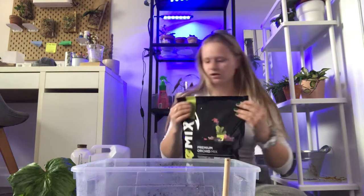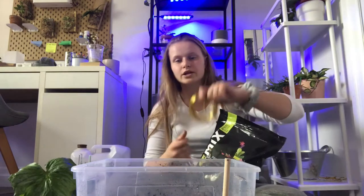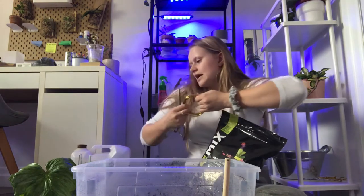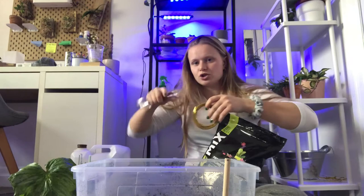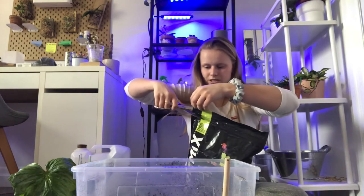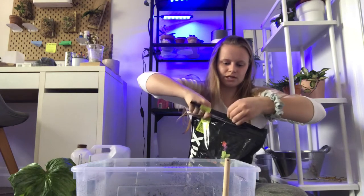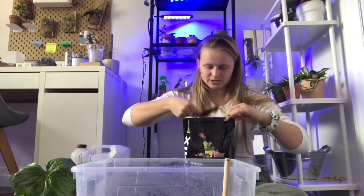But anyway, so I'm gonna open this, and I also got some gold wire that I used to make my trellises, and I'm gonna use that to make some little U-shaped anchors to just help anchor these plants into the pot a little bit better, because these crawling ones are gonna need it. Oh my gosh, this is not what I was expecting.